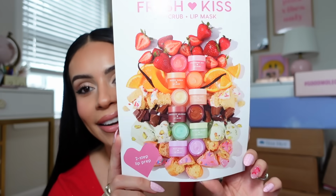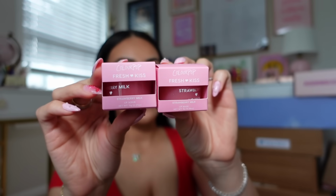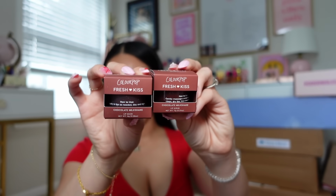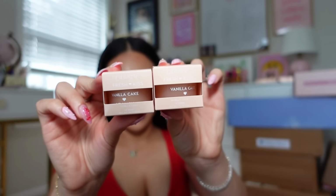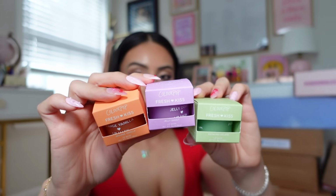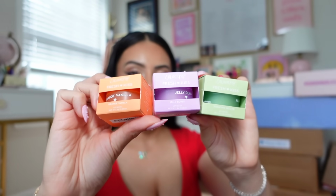This looks just like Laneige. So you get the lip scrub and the matching lip mask. And we have a strawberry one, chocolate milkshake, vanilla cake, and then these are the 3 other lip masks. We have the green, which is pistachio, jelly donut, and orange vanilla. Colourpop too has a lot of dupes for high-end makeup.